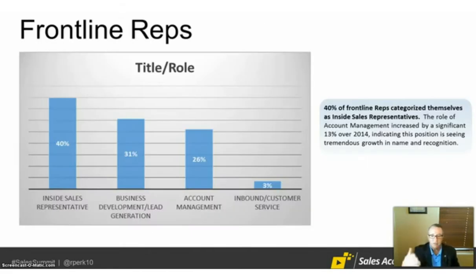Here's a little bit about the frontline reps. You can see the most common position, the regular quota-carrying inside sales rep, followed right behind by the business development rep, the BDR. This role is just exploding. And it's probably growing even faster than traditional inside sales.